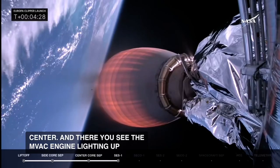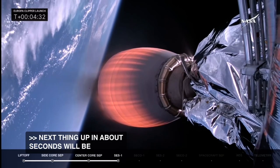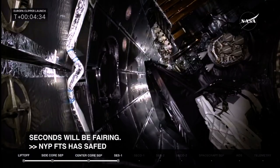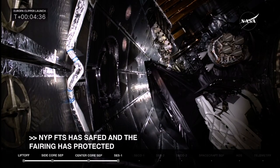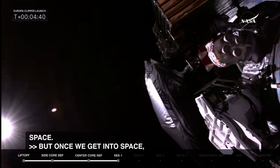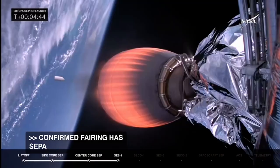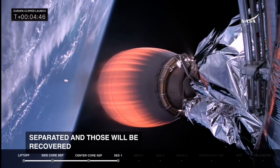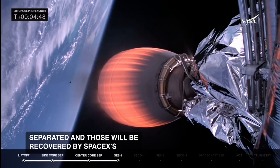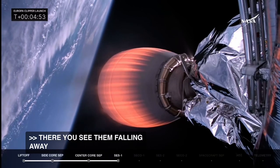Next thing up in about 10 seconds will be fairing separation. NYPY FTS has safed. And the fairing has protected Europa Clipper on its ascent up into space, but once we get into space, we don't need that fairing anymore. Fairing separation confirmed. Fairing has separated, and those will be recovered, Daryl, by SpaceX's own recovery ship, Go Cosmos. And there you see them falling away into space. That is the only part of this rocket that will be recovered.